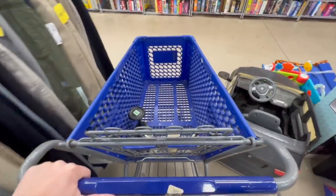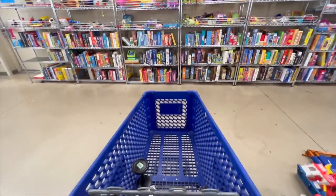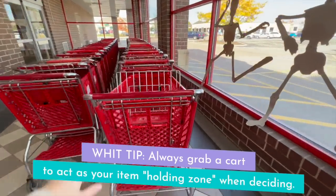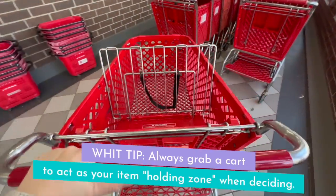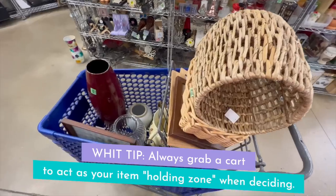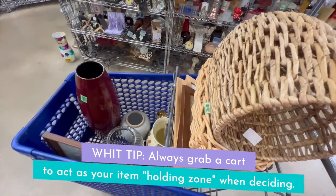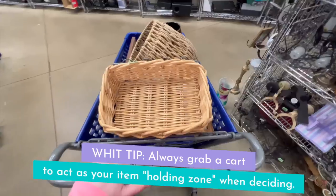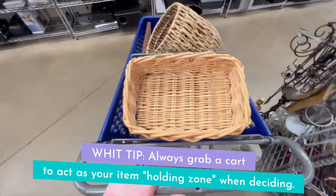Now here's a tip for while you're shopping. I know there are people on both sides of this, but I always get a cart and I put the items in there if I'm deciding. If I'm on the fence, it goes in the cart and then I can always put it back later, but if you leave it and come back, somebody's probably going to snatch it while I'm deciding, and then I am out of luck. So put it in the cart. That's kind of your purgatory versus thinking about it on the shelf.